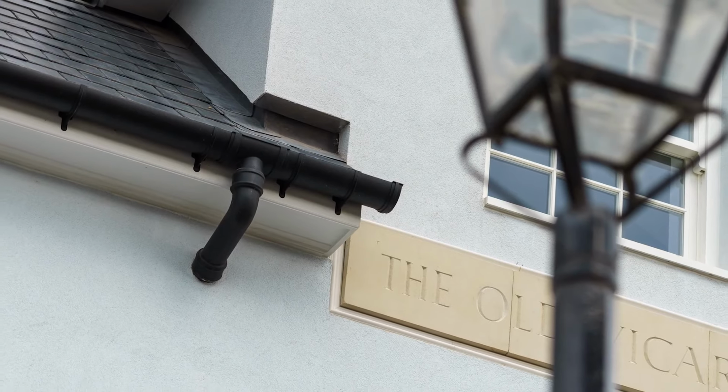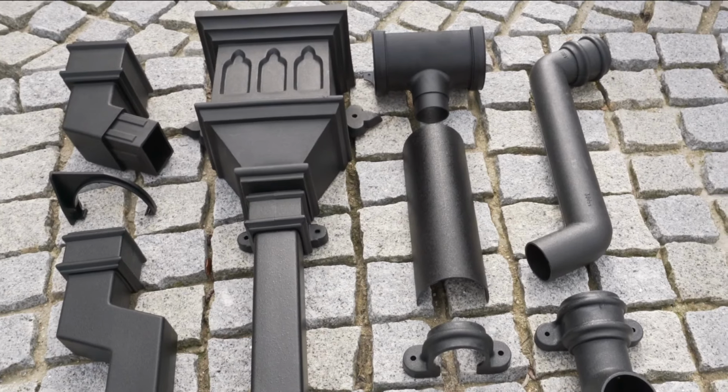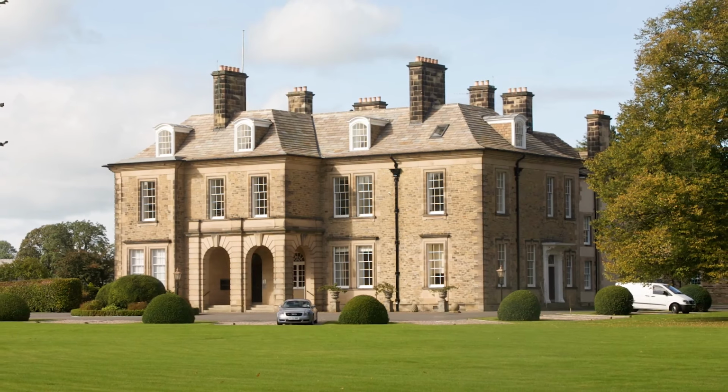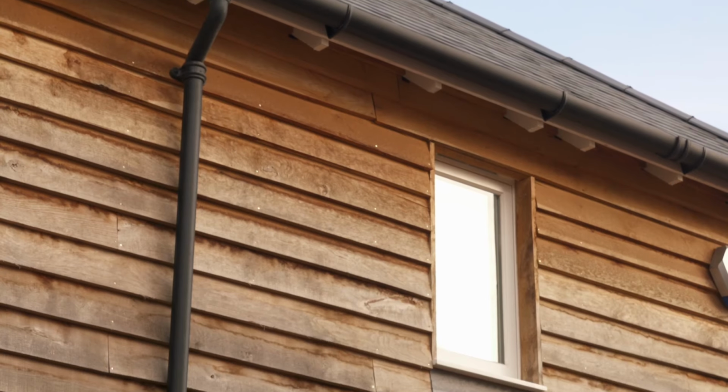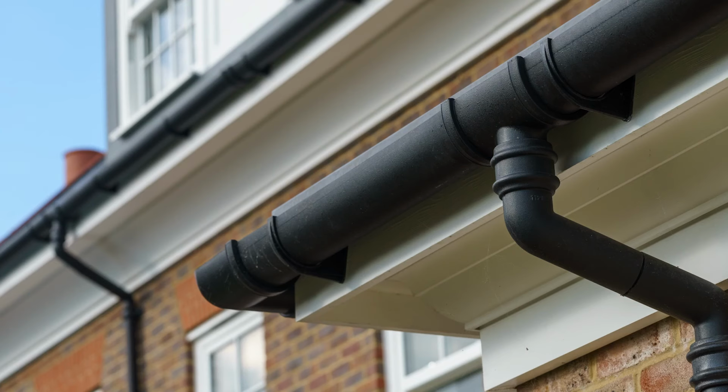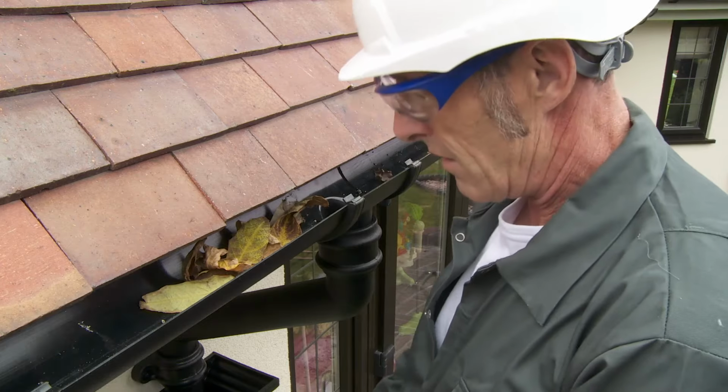The Cascade system is UV stabilised for long-term weatherability and colour stability, and its high-performance engineered plastic will not rust or corrode like metal systems. Cascade is low maintenance and only requires regular checking of gutters and outlets to clear any leaves or debris.